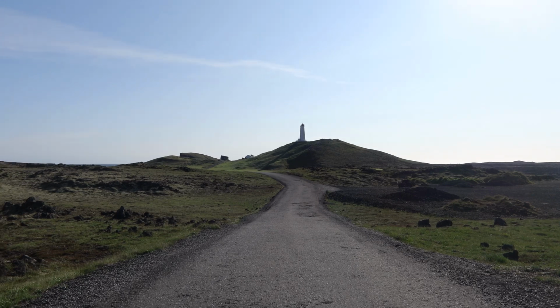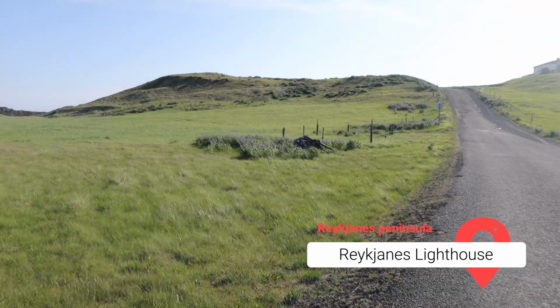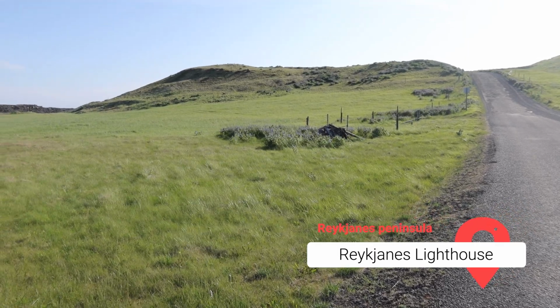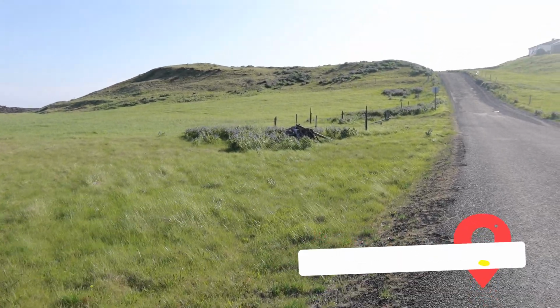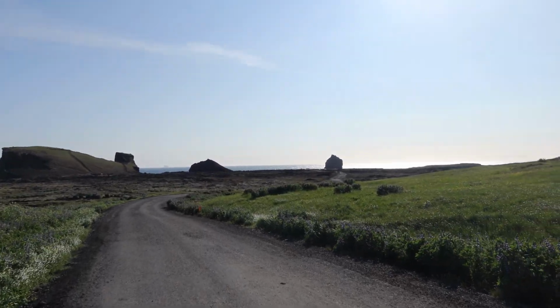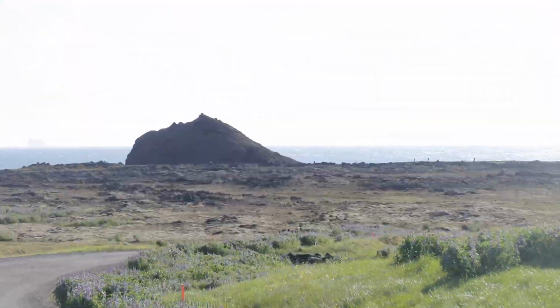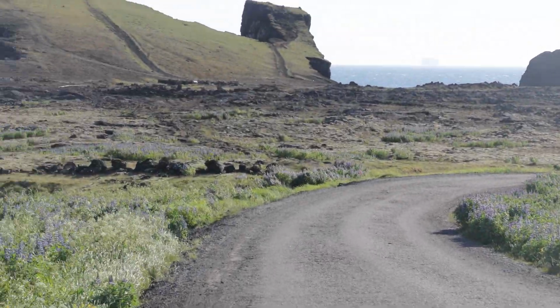So let's walk to the beach. Now, next to this geothermal area and power plant, there's a lighthouse, which looks interesting, and then over the lighthouse, as you continue walking, there's a walkway. You will find yourself on a beach, and there are some interesting rock formations.